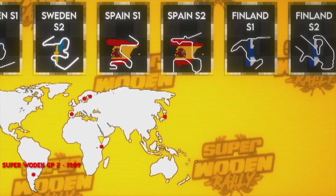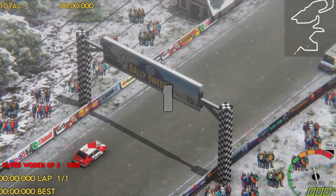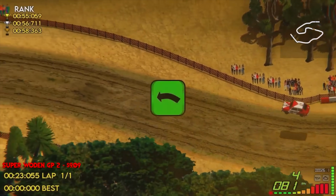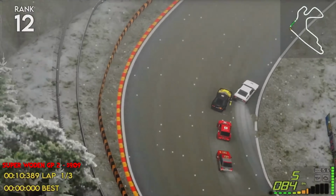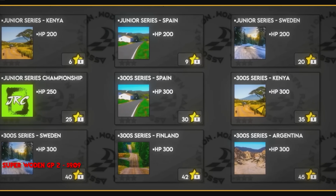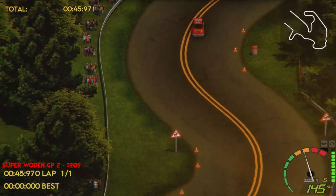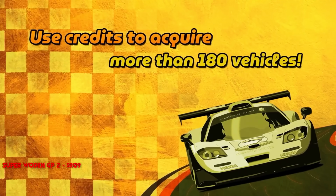I saved the best for last with Super Woden GP2. This game is on sale for $9.09, and the bang for your buck factor here is completely unmatched. Imagine if you took the incredible career mode from Gran Turismo 4 and made a top-down racer that controls immaculately. The only big drawback is that the guy who made it, because it was made by one guy, couldn't get the licensing for all the cars, but he also shared a text document that you just drag into the game's folder that renames all the cars exactly what they are, so that's awesome.